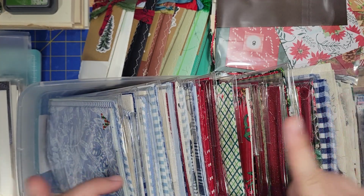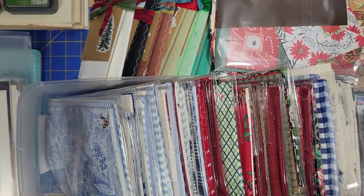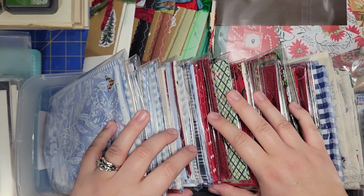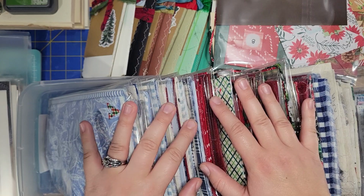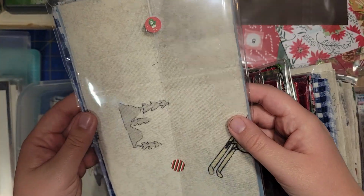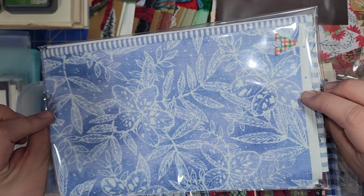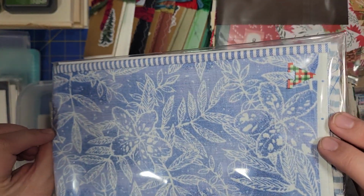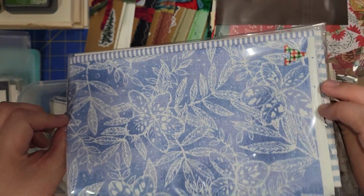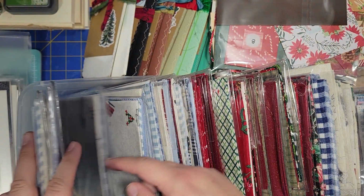So let me just dive into all this stuff I have in front of me. This isn't even half of all the Christmas stuff I've put up, but let me just show some of what I have. So right here in this bin in front of me, this is all Christmas fabric packs. It is 5 pieces of fabric, 11 by 18, which is called a fat eighth. It's half of a fat quarter, so it's big enough to make a journal out of.